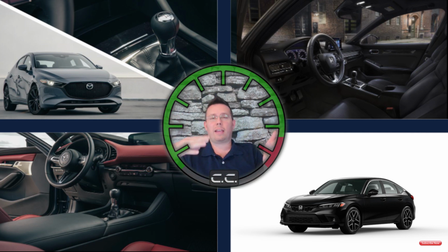These things go back and forth, and each one gives you something a little bit different. What I don't like about the Mazda is it does not have an independent rear suspension in the back. It has a torsion beam, and I've driven it, and it's okay if you're in the front seat.